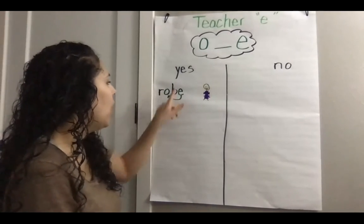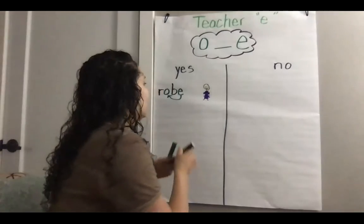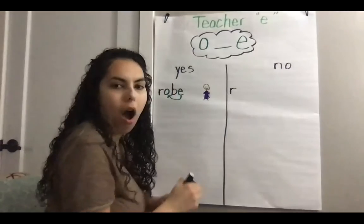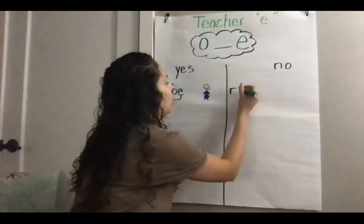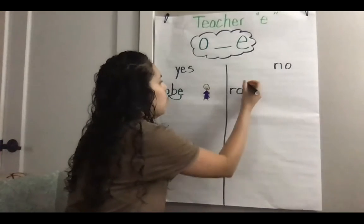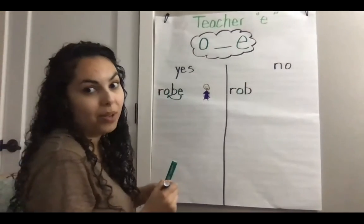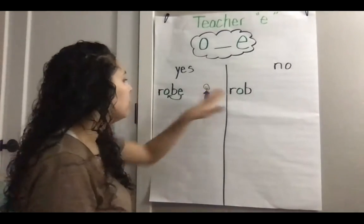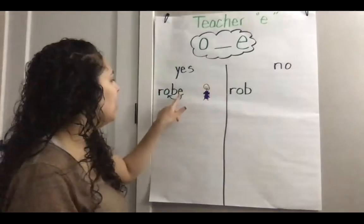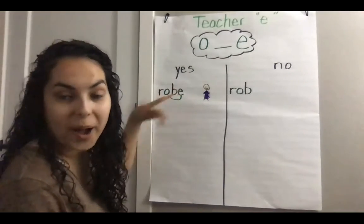Robe. Now, if we didn't have teacher E, this would not say robe. It would say rob, like someone robbed a store, or sometimes people have the name Rob. We want to say robe.